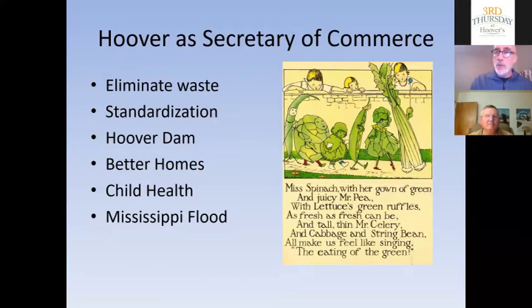The Mississippi flood basically made Hoover, again, a national figure, so that when Coolidge announced in 1927, I do not choose to run for president in 1928, the Republican Party was quick to rally behind Hoover because he had succeeded as a commerce secretary, as a private citizen entrepreneur and a mining engineer, food relief.